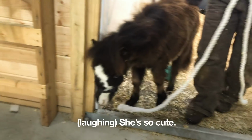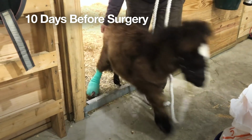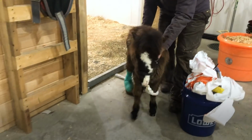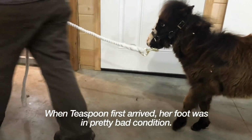So cute. She's still learning how to step out. She's like, I'm gonna jump. Come on this way. When Teaspoon first arrived, her foot was in pretty bad condition.